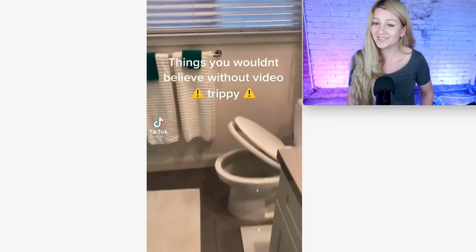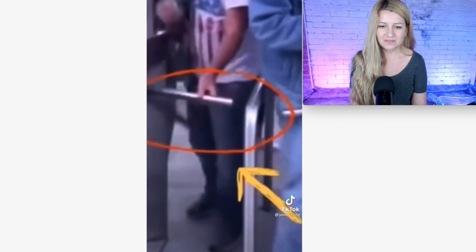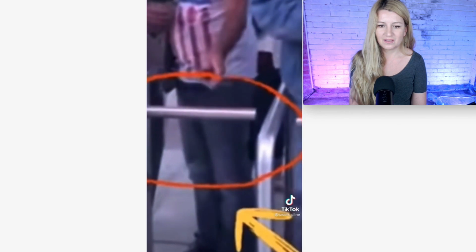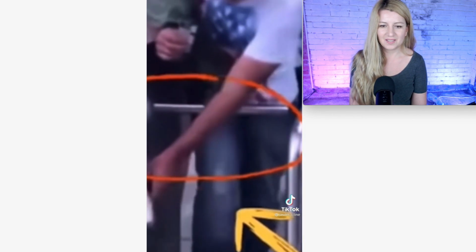Things you wouldn't believe unless they were caught on camera. This one's kind of trippy. Okay guys, so this man is trying to get through one of these little turnstile things. The bar looks like he gets caught up on it, but I slow it down. The bar literally goes through his entire leg. I cannot explain this. I hope one of you out there can, because this is crazy.